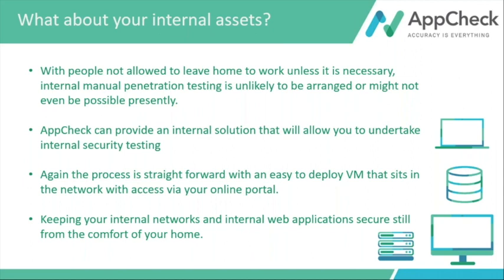So how do they do that, and how can you do that if internal is still important? We can provide you with an internal solution that is simply a virtual machine. It's very straightforward. You just download the VM, it'll sit within your network. And again, as I talked about accessing from home, you can get onto your dashboards online on the portal from the comfort of your house, which is a key thing at the moment, and it's less risk on health really. And this is going to allow you to keep your internal networks and internal web applications secure.